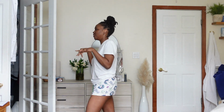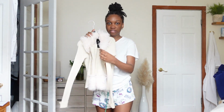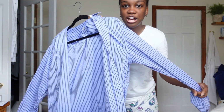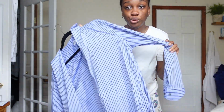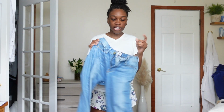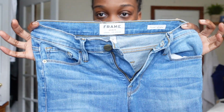I wanna be cute though. Okay, so I have this top that comes with this set, and I could wear this top with jeans. I also have this blue button down, which I can wear with a tank top and then put this over and wear it with jeans. That's an option. I have these frame jeans. They're wide legged at the bottom. They're super cute. Give you guys a little bit of a close up.